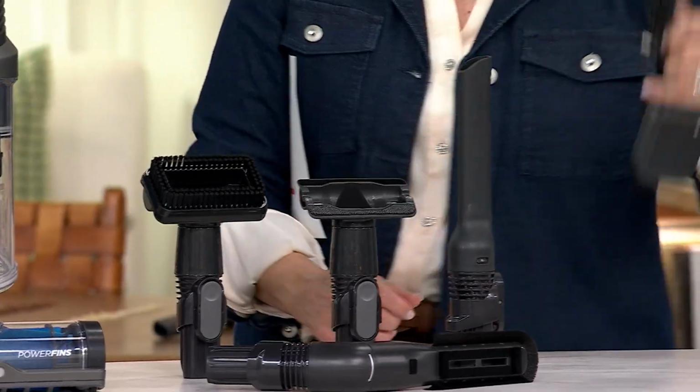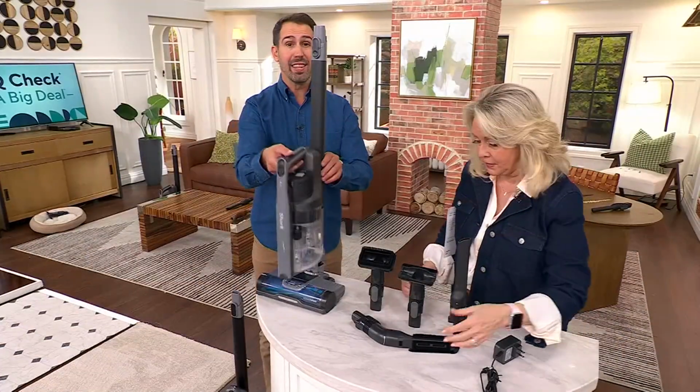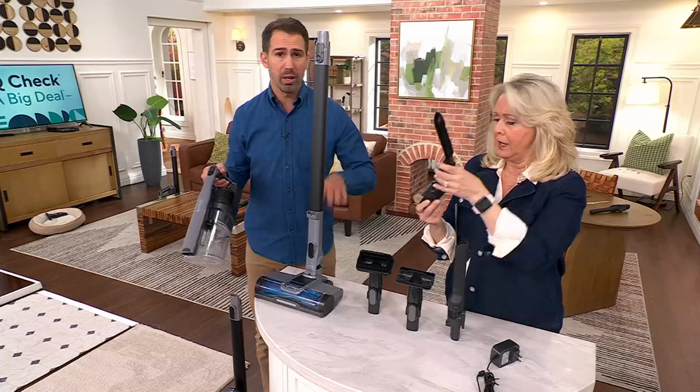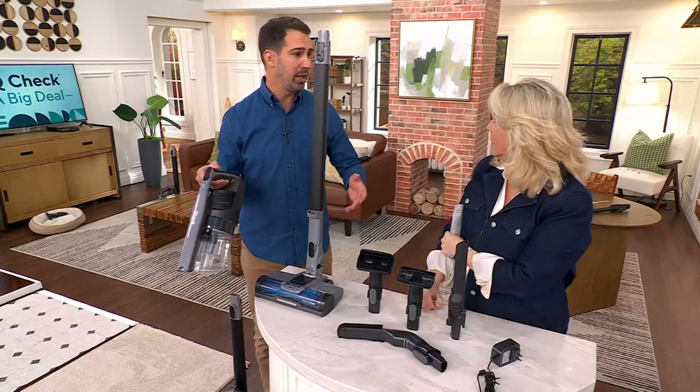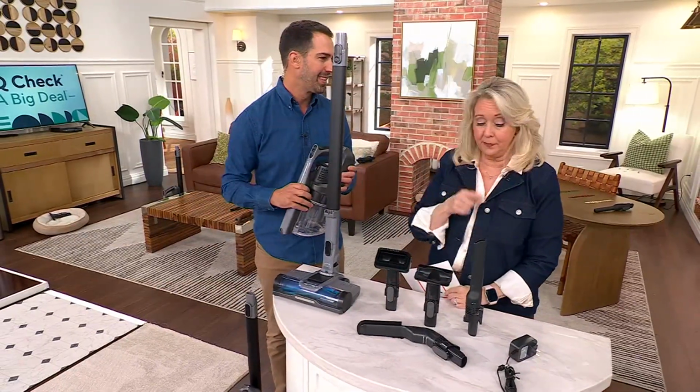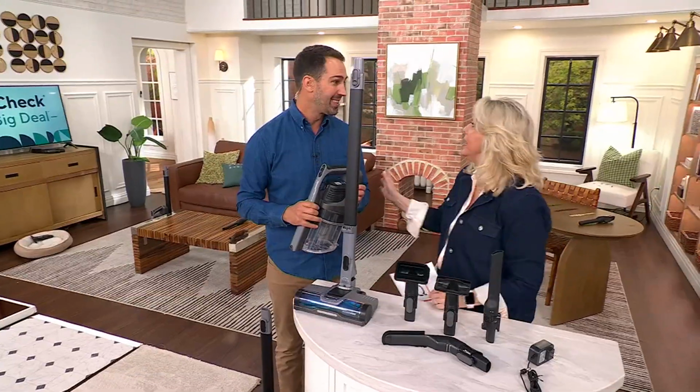You charge it. How much time? So in this handheld mode, you're going to get about 40 minutes of continuous runtime. Wow. For me, when I'm running the vacuum, I'm getting at least 25 minutes. I've not exhausted the battery on this, and it's always charged and ready to go. That's the key. It's always charged and ready to go. That's right. Nick, thank you so much.